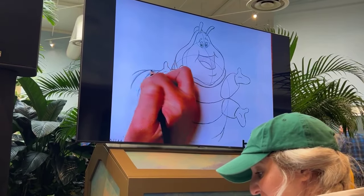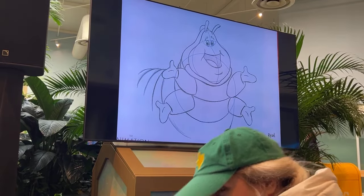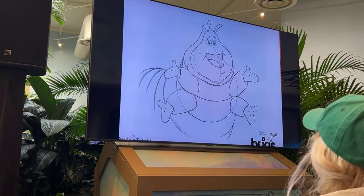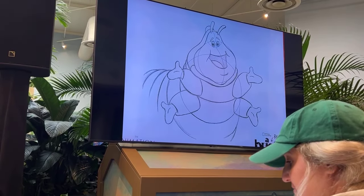Some pollinators are going extinct. They are on the endangered species list, like bumblebees. If they go away, we're going to lose a whole area of fruits and vegetables and no more honey. That would be sad, right?